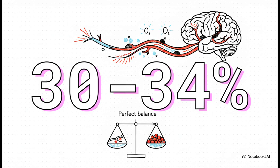You see, in healthy humans, normal hematocrit variations don't actually change cerebral blood flow much. But in a patient with focal cerebral ischemia, where the brain's blood vessels are already maximally dilated to try and desperately get more oxygen, viscosity becomes everything. The literature clearly shows us that dropping the hematocrit to that 30 to 34% range provides the absolute optimal delivery of oxygen to those at-risk tissues. It strikes this perfect balance between keeping the blood thin enough to flow past blockages while maintaining enough red blood cells to actually carry the oxygen.